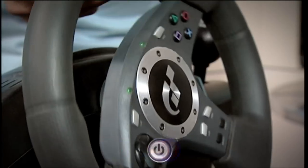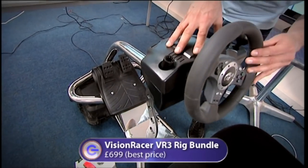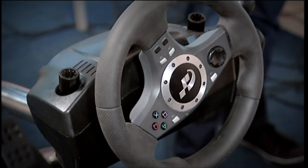Can't believe it. And for the full driving experience, we'd gone for a Pucker Vision Racer gaming chair. But because this time it would be controlling a real car rather than a game, it needed some modifications to make the controls do what we wanted.